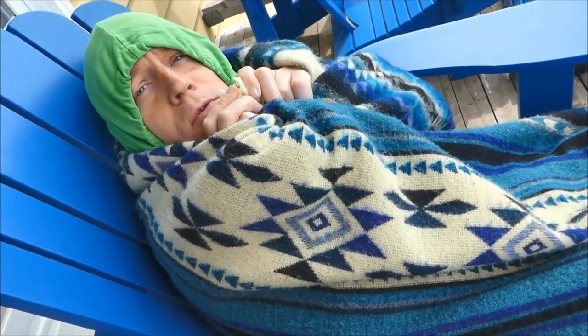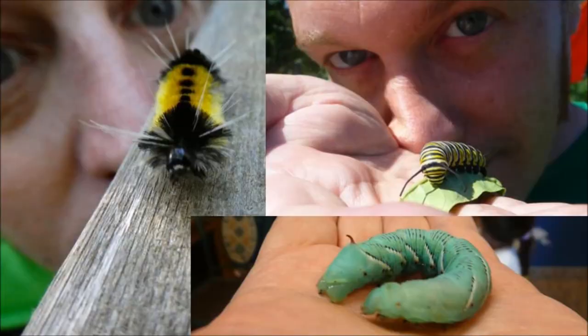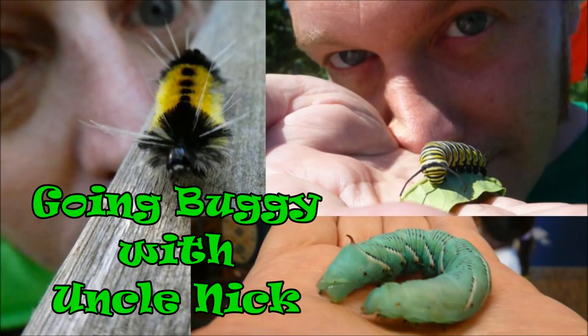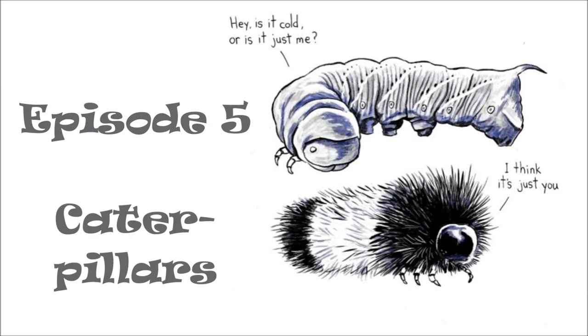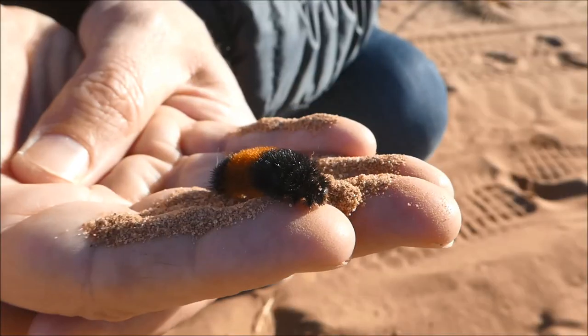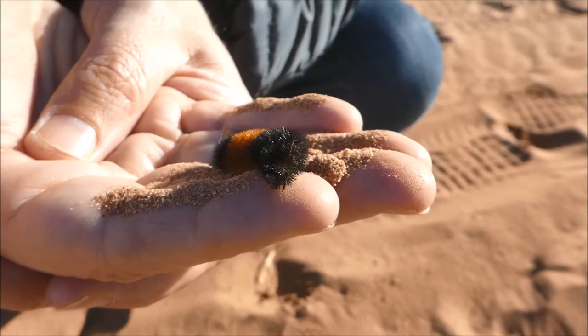Oh, hello. Today on Going Buggy, we're talking about caterpillars. This is Will, a woolly bear caterpillar who I met at the beach last week.